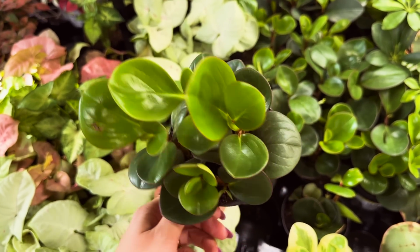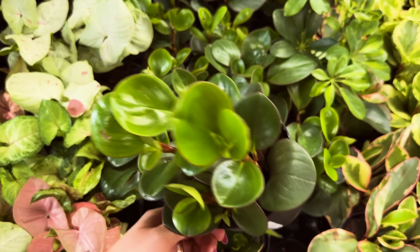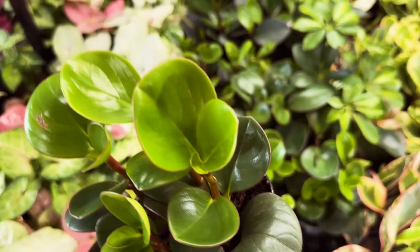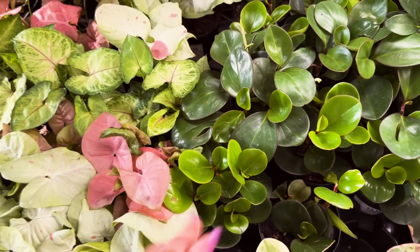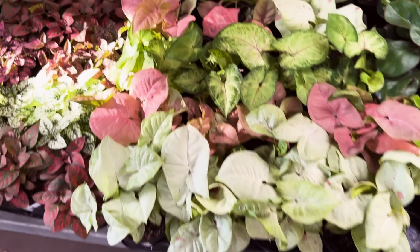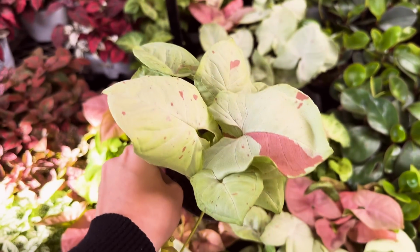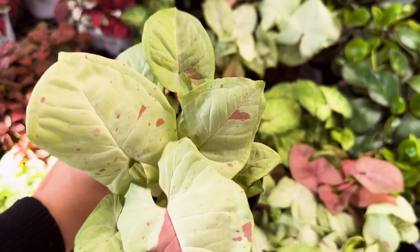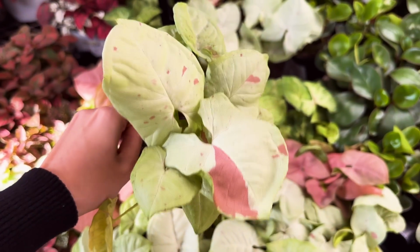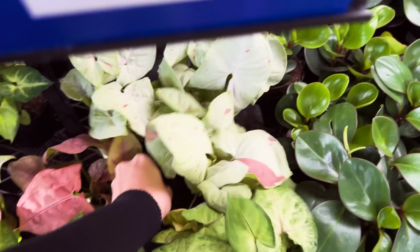Look at this little peperomia. Is this an obtusifolia? The green looks so bright. Wonder if this is a different cultivar than the normal green peperomia, or if it's just a lot of new growth on there. Very cute. Then we have some syngoniums here. Oh, wow, this one is beautiful. It's got that pink marbling. Wow, this is really cute, isn't it? Pink and white. Just loving the plants today.